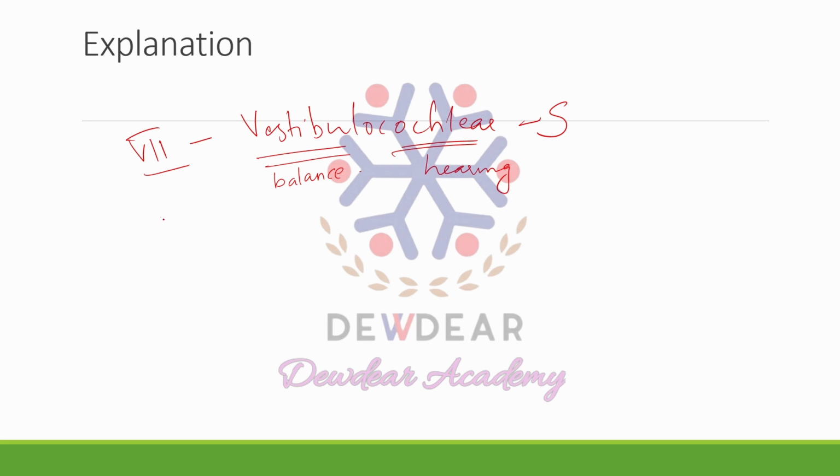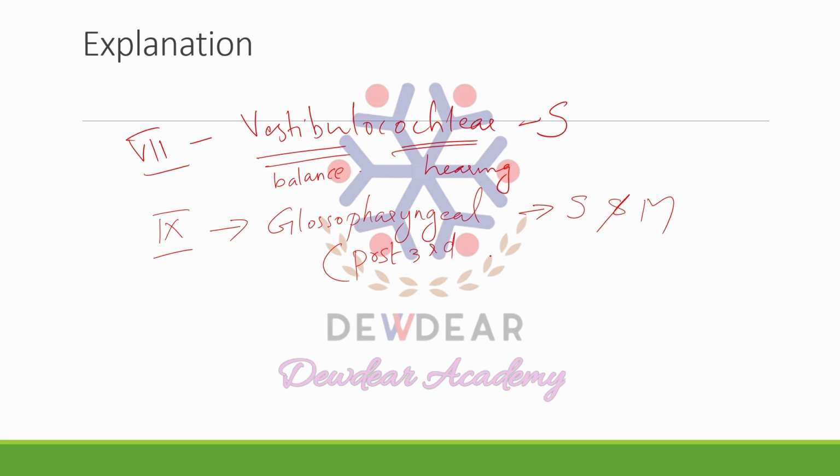Then we have the 9th cranial nerve, glossopharyngeal nerve. It is both sensory and motor. It provides taste sensation to the posterior third of the tongue. And it also controls part of swallowing. So that's about the glossopharyngeal.